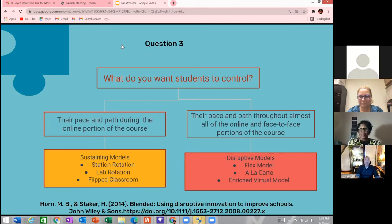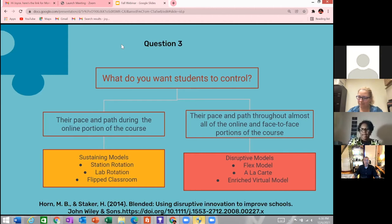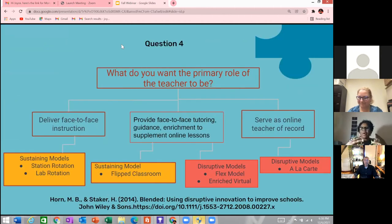And if you have confidence in your students, let's say high school students, and you know these students can do things on their own, whether you're there or you're not there, then you're moving towards the disruptive models. As we go through these algorithms, we can put them all together, narrowing down what exactly our students need.